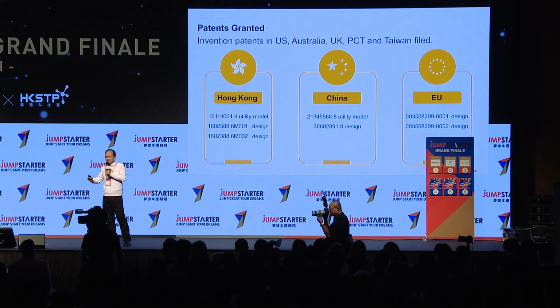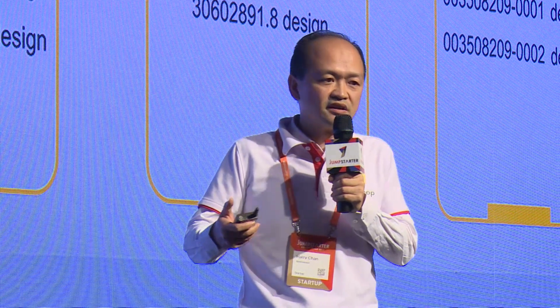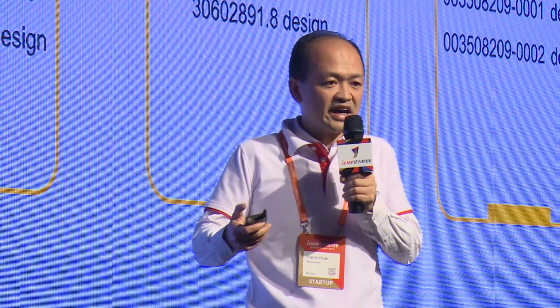Our device already has the patent granted in Hong Kong, China, and EU, and the invention patent in US, Australia, UK, PCT, and Taiwan has been filed.